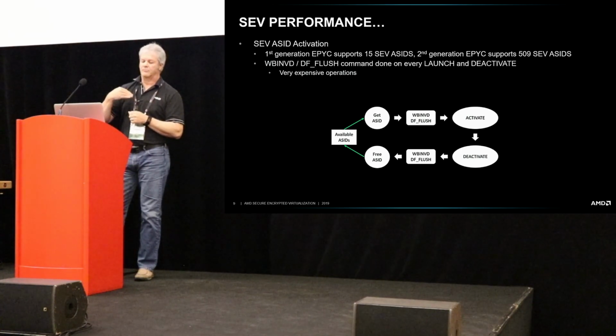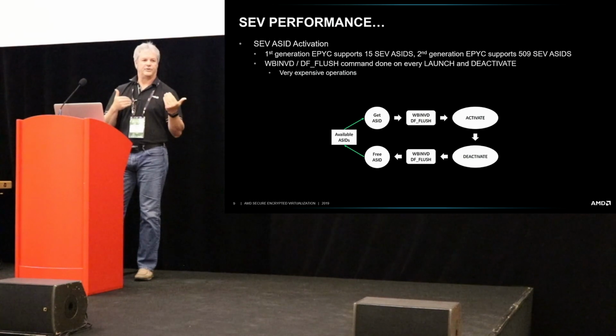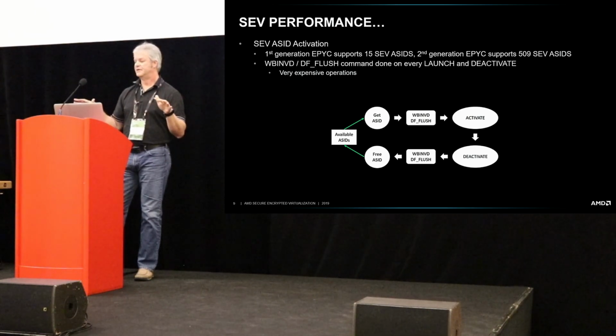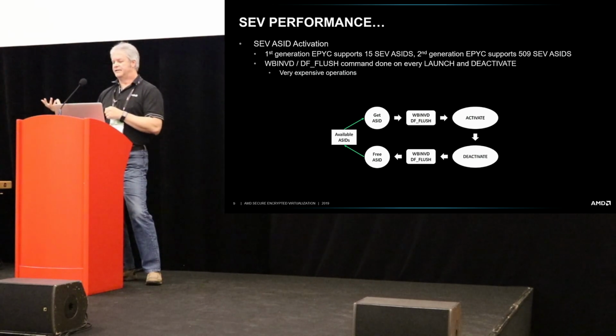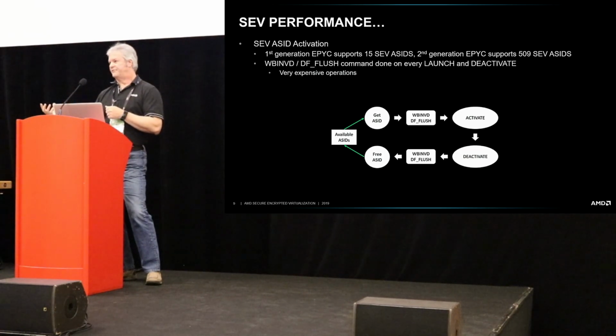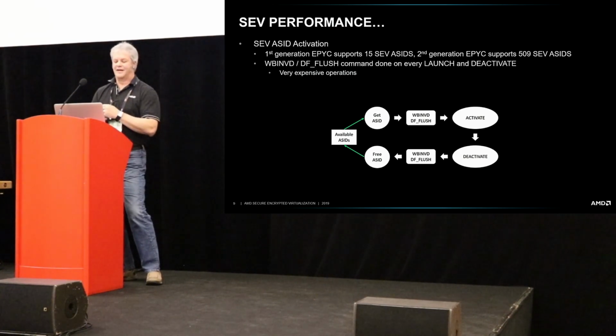But what we were doing previously was, in order to ensure that we don't get any kind of cache corruption, when we go to reuse ASIDs, we would have to do a write back and invalidate across all the CPUs, followed by a DF flush. These are very, very expensive operations. So you can see from the diagram, we would find an available ASID, perform this write back and invalidate, DF flush, do an activate, and at that point we would launch the guest. The guest could run for a while, but when the guest shut down, we'd do a deactivate, followed by another write back and invalidate and DF flush, and then put that ASID back in the available ASID bitmap.